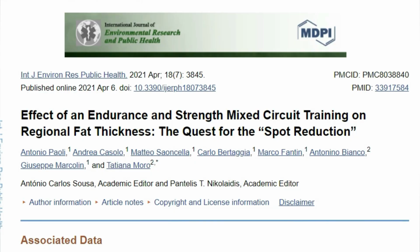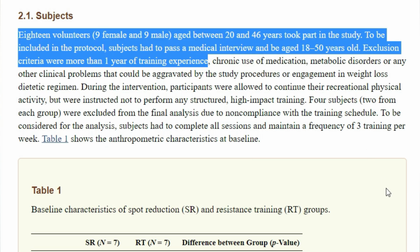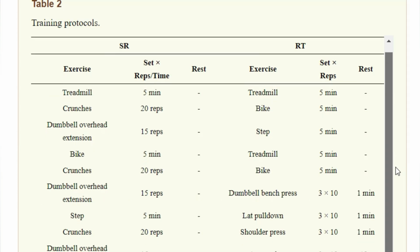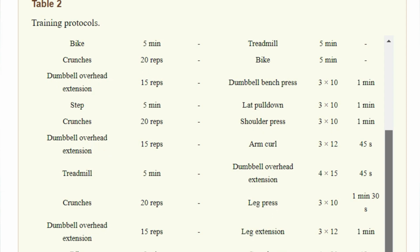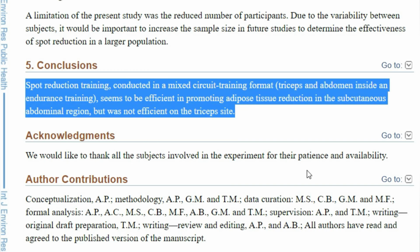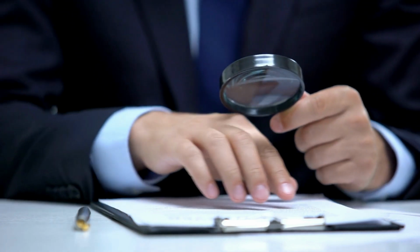However, a 2021 study by Paoli et al. actually found that a strength endurance circuit focused more around abdominal work saw greater reductions in belly fat over the circuit that did not contain the abdominal exercise. While that's extremely interesting, in fact, we have to remember this was a very, very small scale study and done only on 7 people.